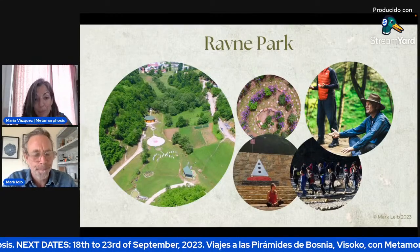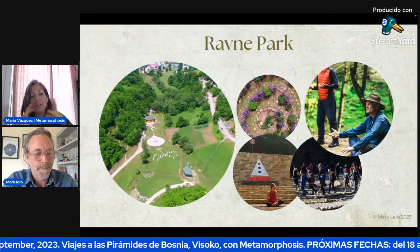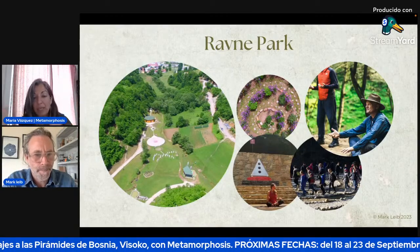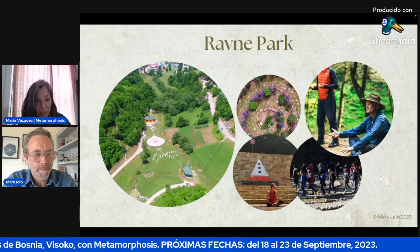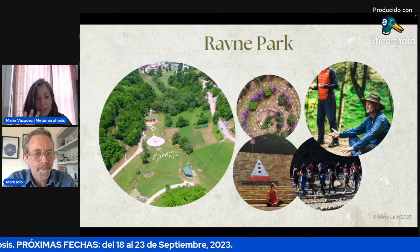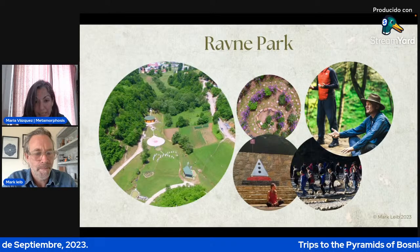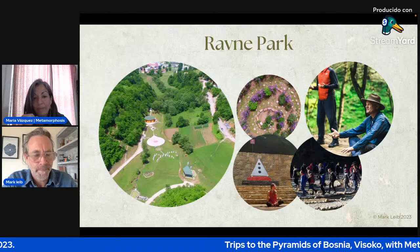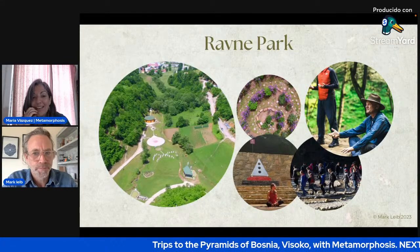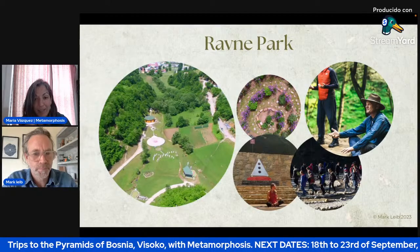And they have created this park in that access. So when you go to the tunnels, you can actually visit the park. And they are building with sacred geometry, like little stone circles, and there are statues, and it's a place for art, for contemplation, for meditation, for doing also concerts. And so there's a lot of activities going on there.